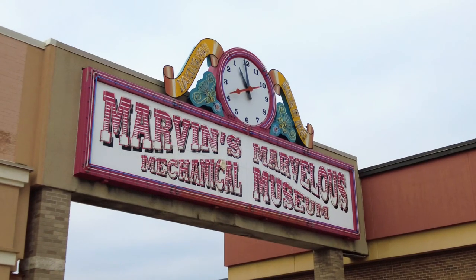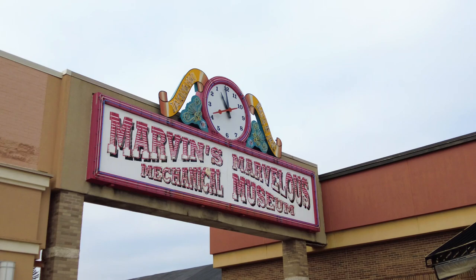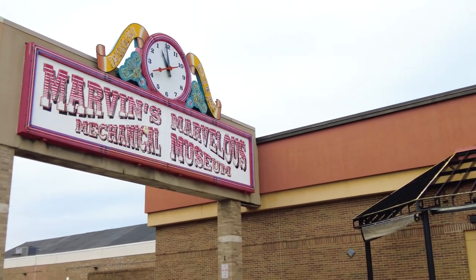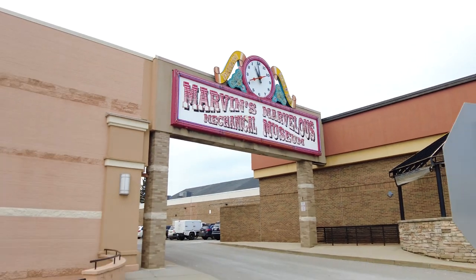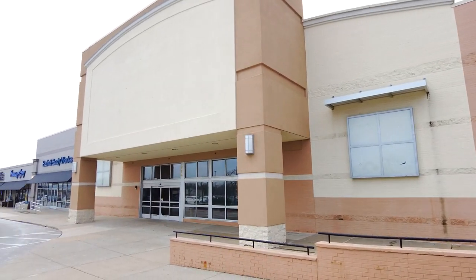Today we're in Farmington Hills and you might be wondering why. We're back at one of my favorite places. We're back at Marvin's Marvelous Mechanical Museum. Now you may or may not have heard, but the museum recently got some terrible news, and this strip mall that they're in has been scheduled for demolition.